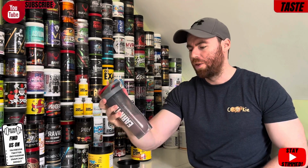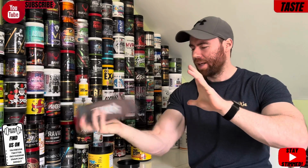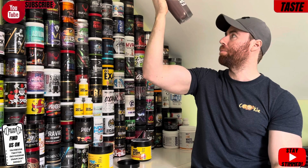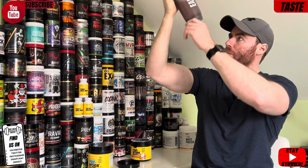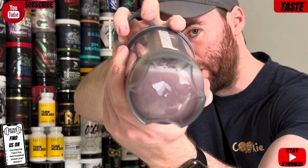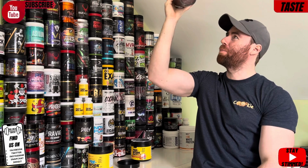So we've got the Dragonberry. Let's hope it's a good one. Give it a fair one. So we are looking at mixability to be pretty good. It's not the best shaker to see through, and even harder to see on the camera, I imagine. But it's actually not too shabby. There's a bit on the bottom.